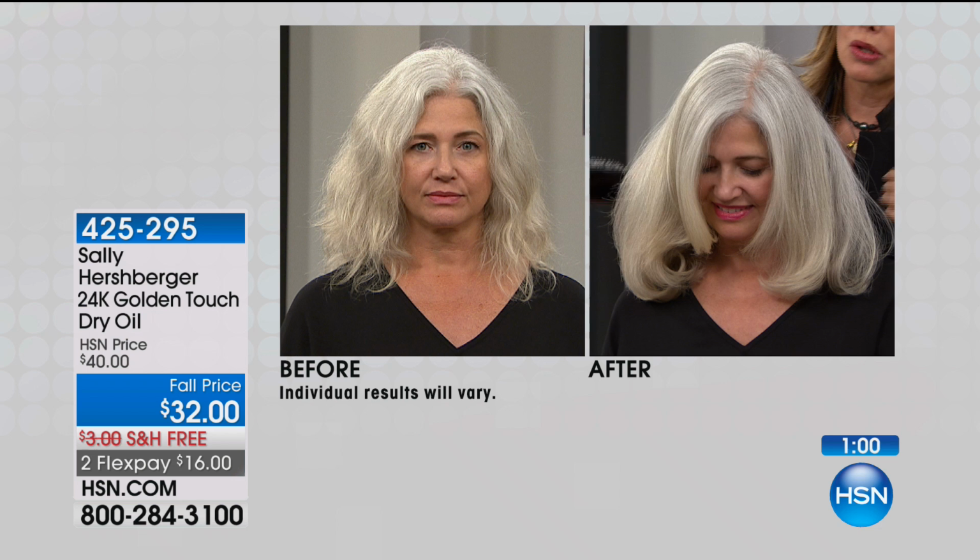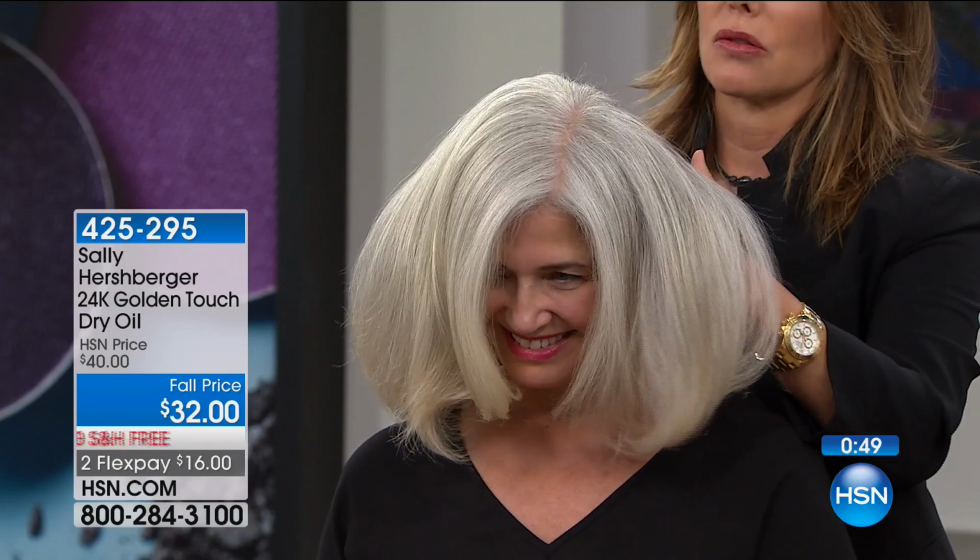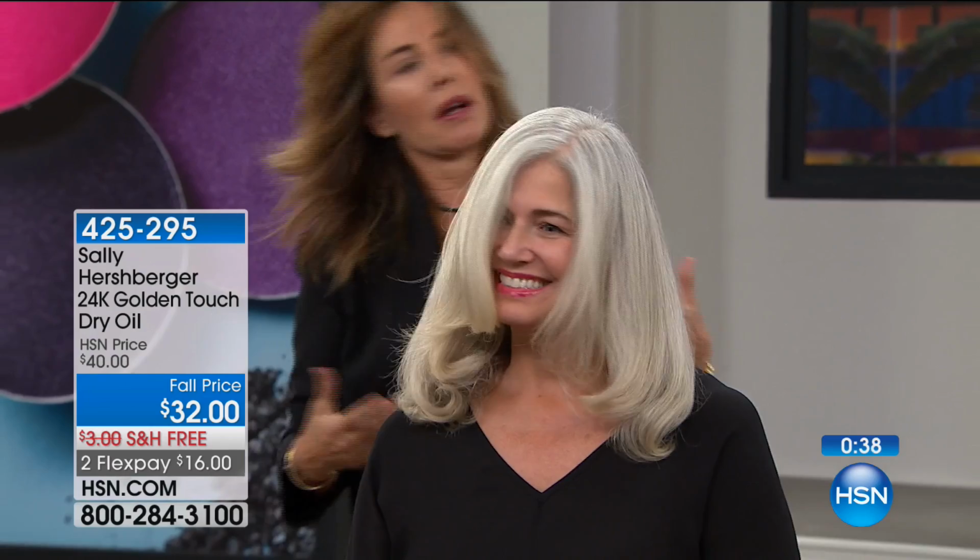You have to put dry oil in your hair. For all hair types, it works. And I'm gonna go over to somebody else in about a minute and show you. But I just want you to see how different that looks now. Gorgeous. Just that one time, right? So does that make sense to you? I use just that little bit. I'm putting a little bit in my hair right now. It just brightens your hair. It's like brightening your teeth, but you're doing your hair.